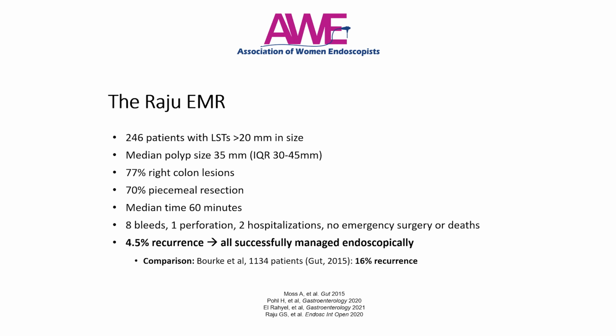Guys, let's compare this. Michael Burke, 1,000 patients in Gut, 2015, had 16% recurrence. Guys, Heikel Pohl, Doug Rex, 928 patients, Gastro 2020, had 17% recurrence. Guys, Doug Rex, 1,700 patients, Gastro 2021, 15% recurrence. I rest my case. Why this is published in Endoscopy International Open is beyond me? But clearly, he's doing something right.